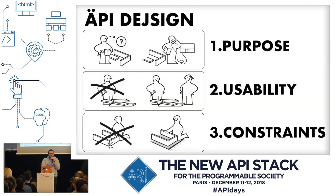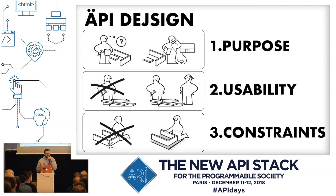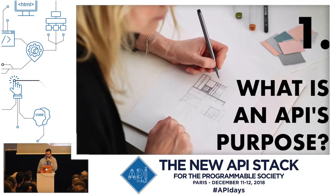So in this session, I would like to show how the design of everyday objects can help us to design APIs and to help us think about their purpose, their usability, and how their design can be constrained. So the very first mission of API designers is to ensure that the purpose of the API they are designing is actually the good one.